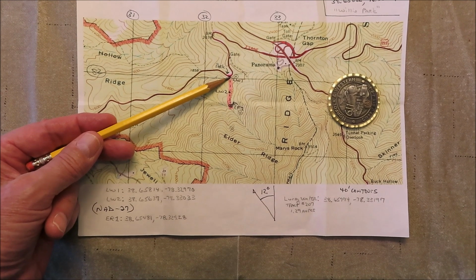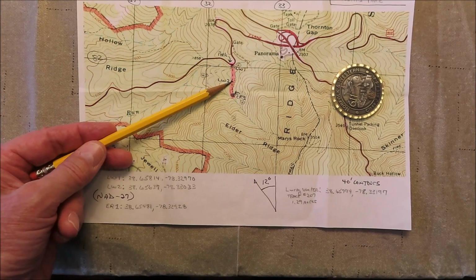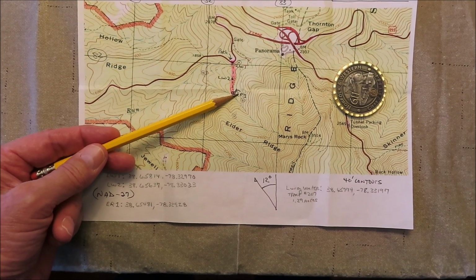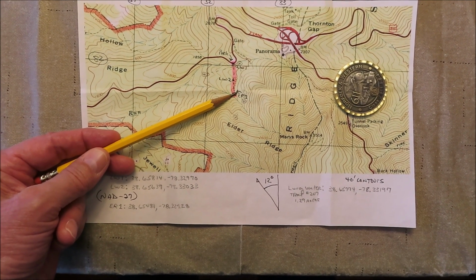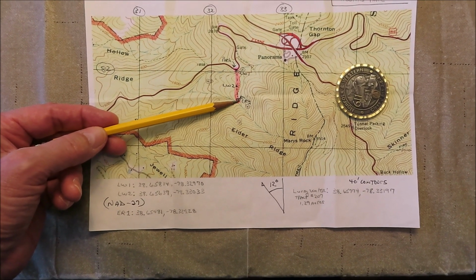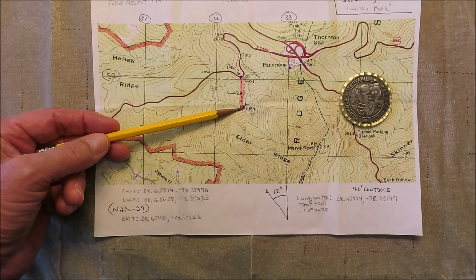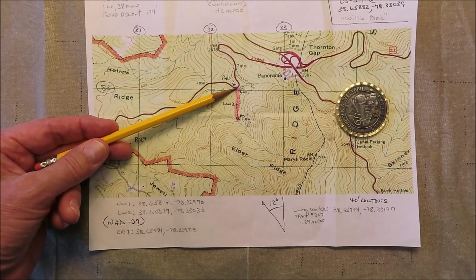This is my waypoint LW1. And then I bushwhacked to LW2, and then it makes a slight turn to the east, and then I came up this ridge line here to this waypoint ER1, Elder Ridge 1, and that's where I found the homestead. The house, of course, isn't there anymore, but there's piles of rocks, and I found a cedar fence post there, so I'm confident that's where it was. Got some pictures, turned around, and bushwhacked back to my car.